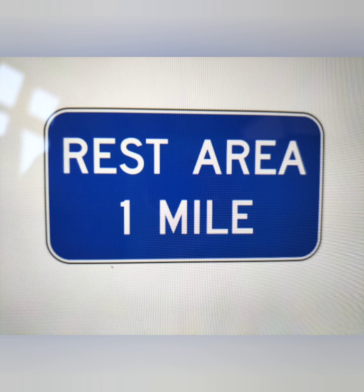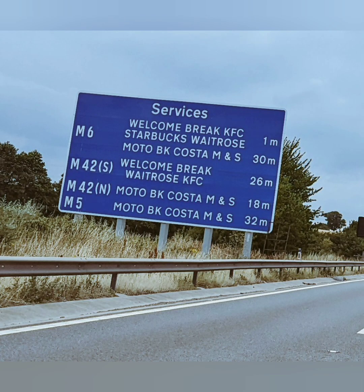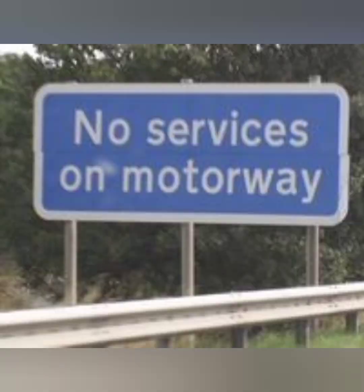Now, the next sign is called the remote distance sign, and these signs are quite handy because it lists a number of different motorways and tells you how far the service station is on that respective motorway. For example, we can say that on the M6 there's a Welcome Break with a KFC, Starbucks and Waitrose in 1 mile, or on the M42 South there's a Welcome Break with a Waitrose and KFC in 26 miles. How useful.